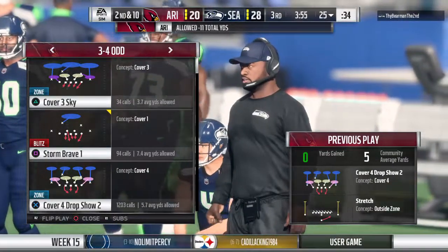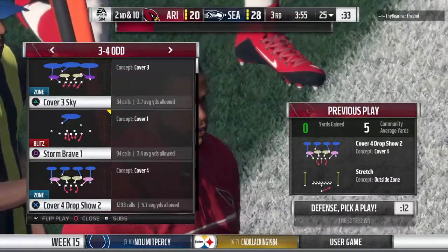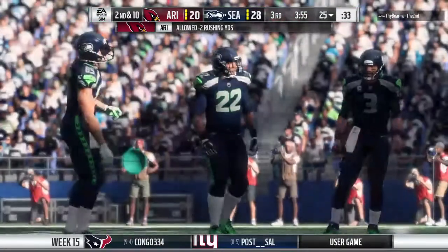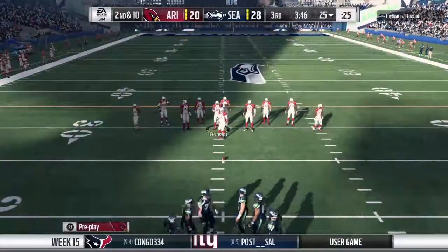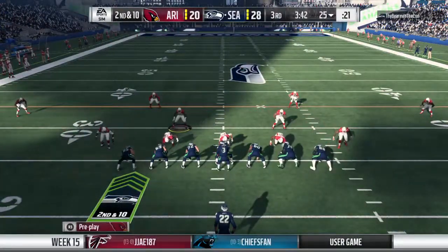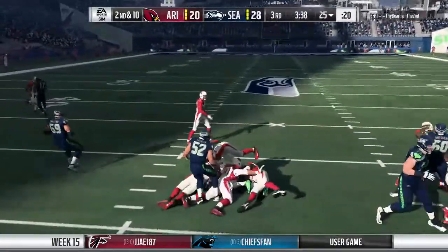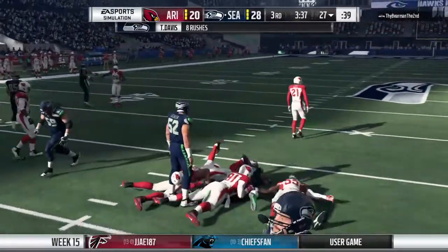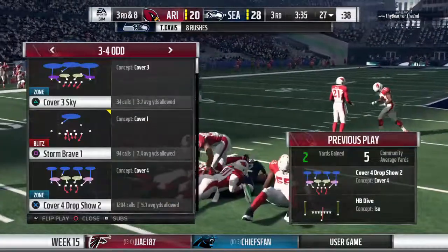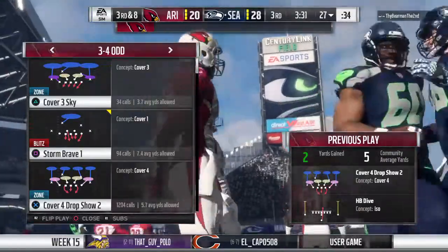No gain on the play. It'll be 2nd down. So they're still at the original line of scrimmage here. 2nd down and 10. Now a handoff here to his running back. And he'll fight forward to about the 27-yard line. Just a couple there on the 2nd down run. Now they're staring at a 3rd and 8 situation.